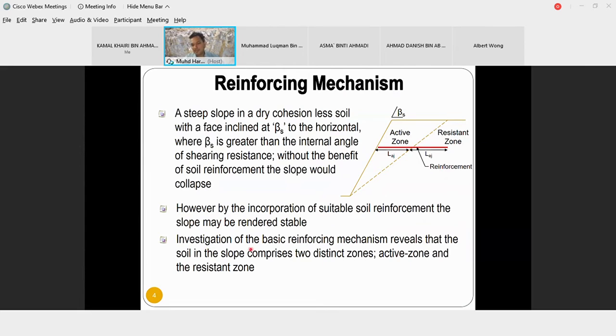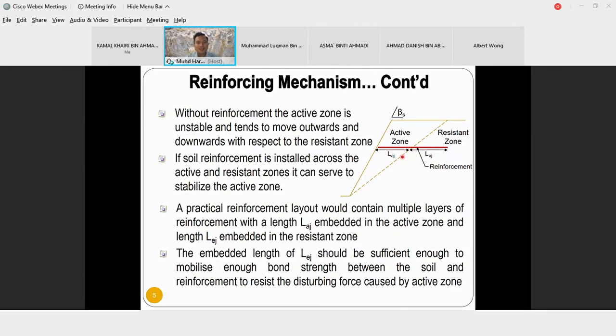Investigation of the basic reinforcing mechanisms reveals that the soil in the slope comprises two distinctive zones, the active zone and the resistance zone. You have these two parts: the active zone, the one that wants to fail, and the resistance zone, where you have the shear strength. Or if you have a pile, this is the area where you need to consider the shear failure, right? Without reinforcement, the active zone is basically unstable and tends to move downwards with respect to the resistance zone. If the soil reinforcement is installed across the active and resistance zones, it can serve to stabilize the earth zones. The idea is that this is the active zone, and it is going to fail, so we tie it back to the resistance zone.